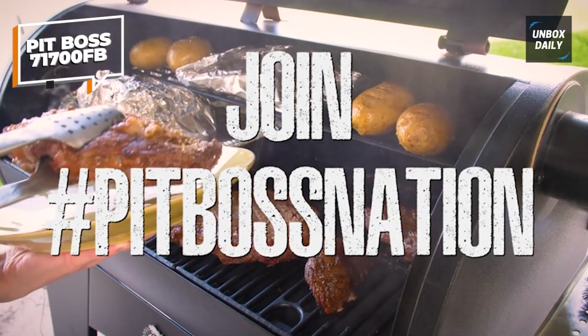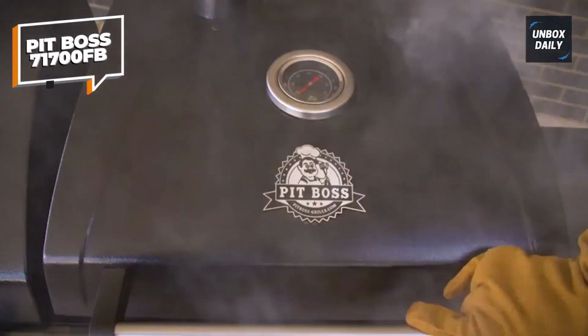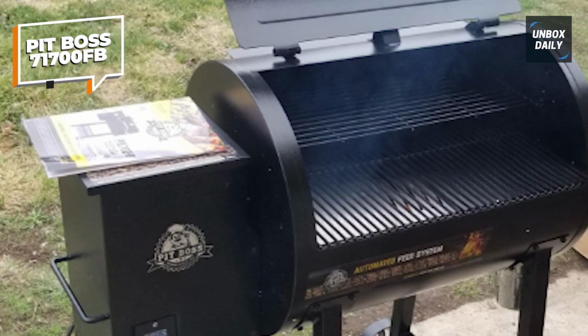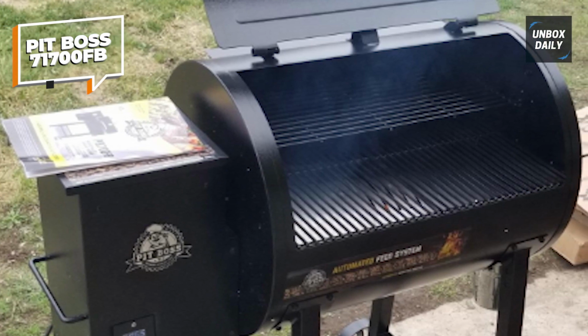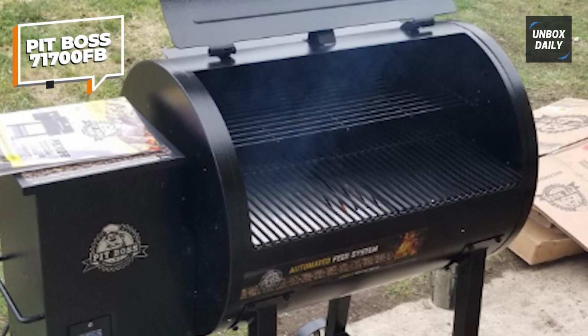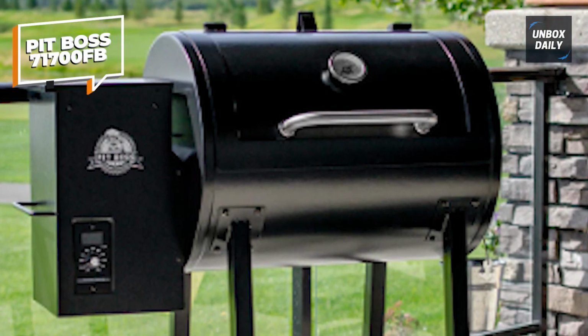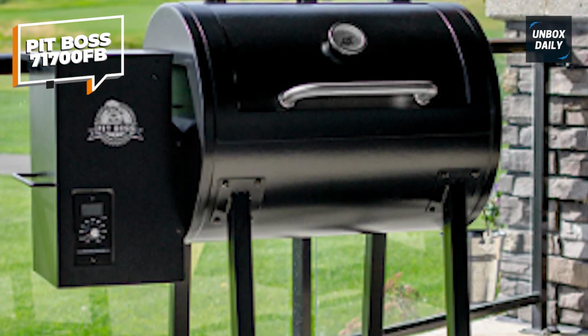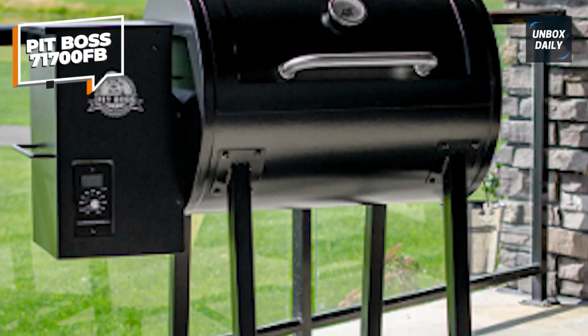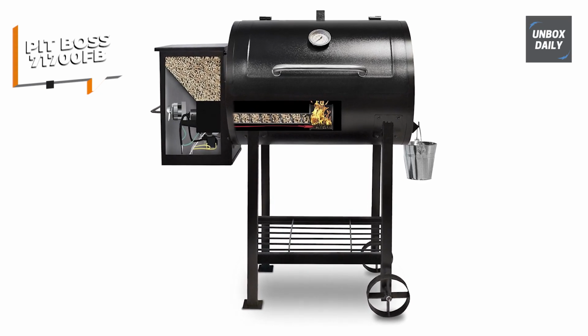It has a remarkable build quality and durability, guaranteeing it can survive the rigors of outdoor cooking, and its smart design caters to the demands of serious grilling fans. So, if you're searching for a grill with plenty of cooking area, real smoky taste, and simple temperature control, the Pit Boss 71700FB stands out as a flexible and dependable option that can elevate your outdoor cooking to new heights.